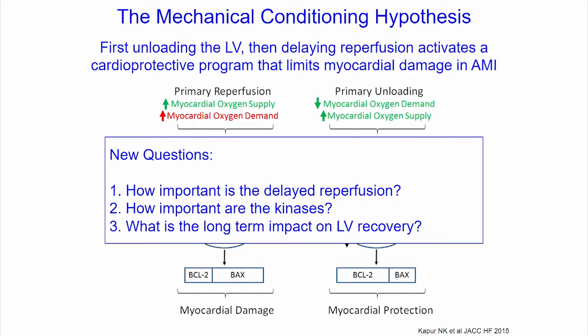The second question is, how important are the kinases? Is this more of a hemodynamic effect, or is this actually a biologic effect that we're seeing with these pumps? And the final question is, what's the long-term impact on LV recovery? So we showed acute phase myocardial infarct size reduction, but what happens a month later, for example? So that's the work we're doing now.